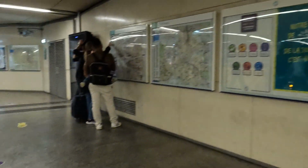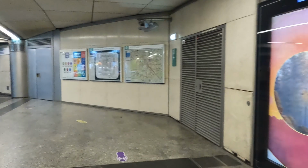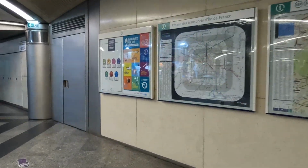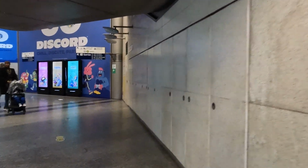And there's a sign, and it's pointing us to the left. And it says the Grand Lines, which are the main train lines, the ones that go a little bit farther. And then there's the Ile-de-France, and they are the suburban trains, the ones for commuters, just kind of close by Paris.